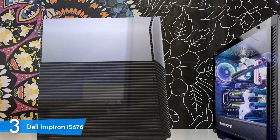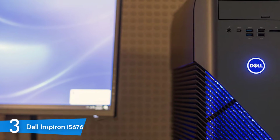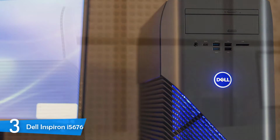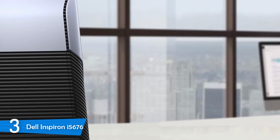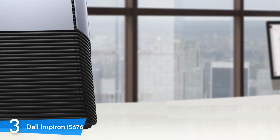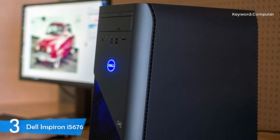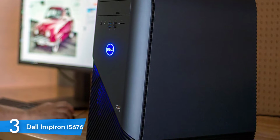On the rear, you'll find many more ports ranging from USB ports to Gigabit Ethernet to 5 3.5mm audio ports, to name a few. Performance-wise, the Dell Inspiron i5676 comes with an Intel Core i7-8700 6-core processor that's equipped with 12 threads, 12MB cache with a boost clock speed of 4.6 GHz thanks to the Intel Turbo Boost technology. All this is combined with 16GB of 2400 MHz DDR4 RAM and 128GB of M.2 SATA SSD for booting, and a 2TB 7200 RPM SATA HDD 6GB per second for storage.